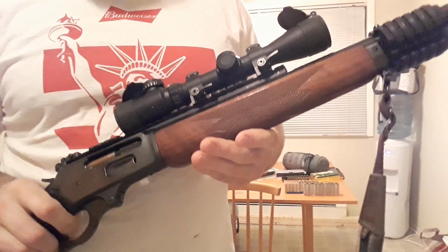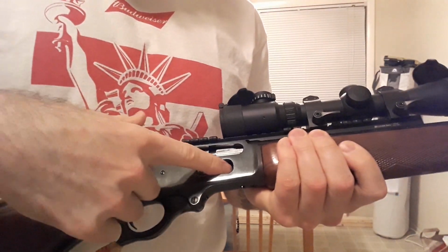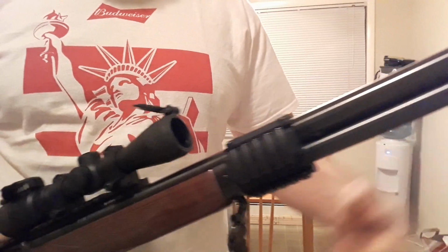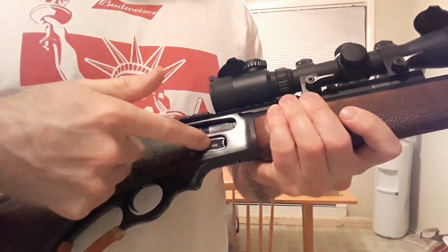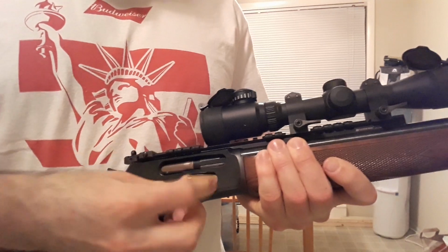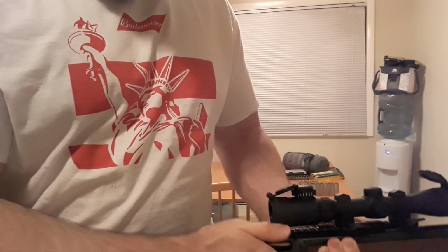Let's see, what else did I do? I fixed up the magazine tube here. This is where you actually load the cartridges in. It goes into this tubular magazine here, and there's a spring just like a shotgun, and I lightened up the spring on this loading gate here so it was nice and soft, so it's easy to put the rounds in. I'll show you real quick how easy it slides right in, and I'll just eject it now.